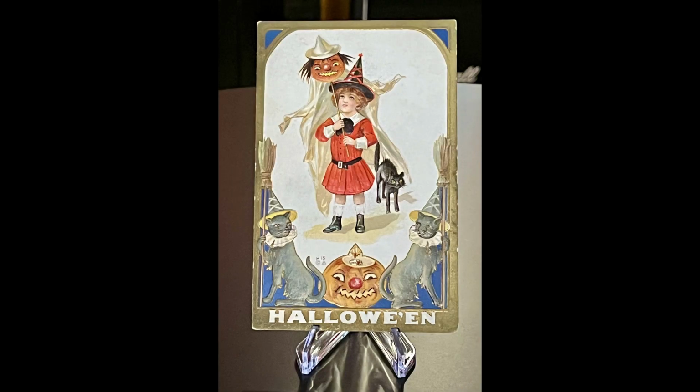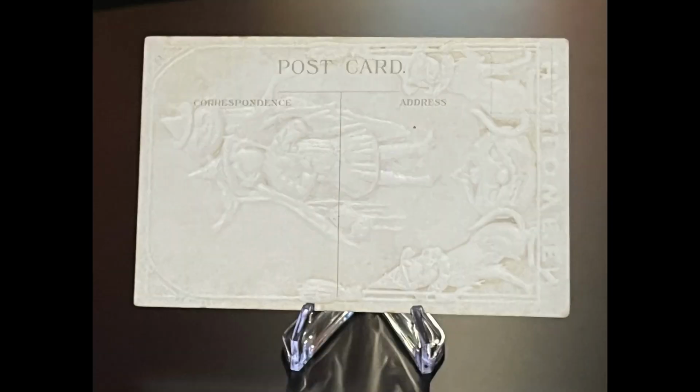Alright, next up we have a vintage Halloween postcard. Vintage Halloween postcards like this one with embossed designs were pretty popular in the early to mid 20th century. These Halloween postcards featured embossed motifs with witches, black cats, pumpkins, and other spooky imagery. I flipped this one over so you can see the divided back. I probably paid about $15 for this postcard, but I'm okay with that.